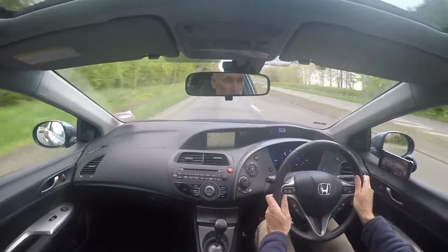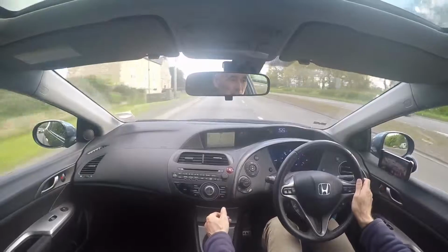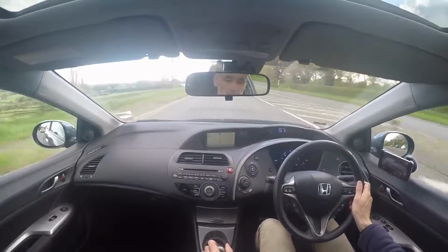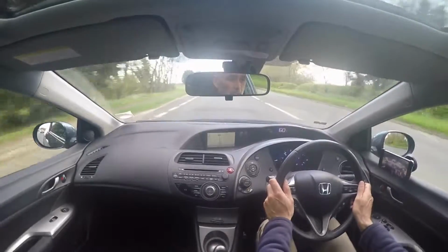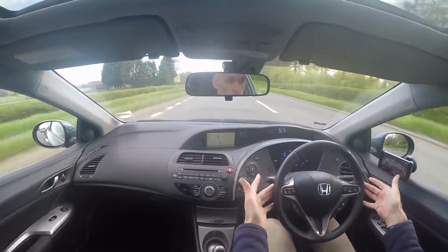What's lovely about them, on the Type S, is that it's slightly wider track than the standard Civic, but ironically it's one of the best riding of the lot, even though it's very sharp handling. It's very, very comfortable indeed.